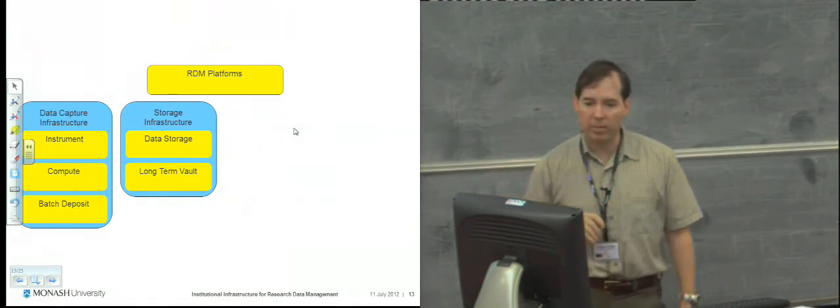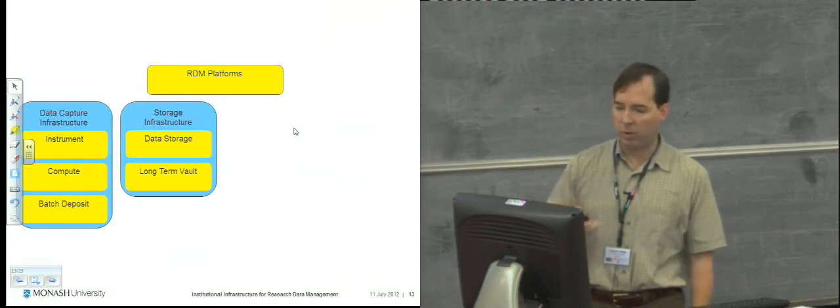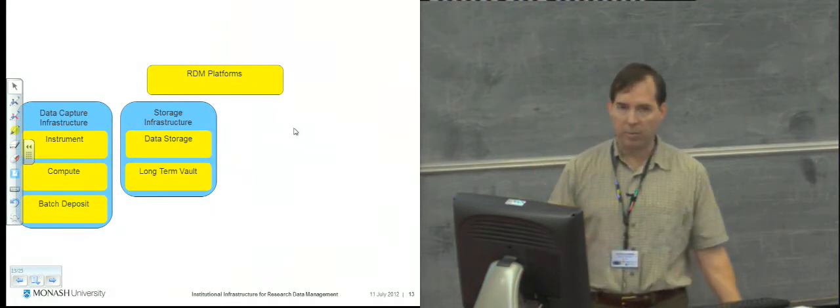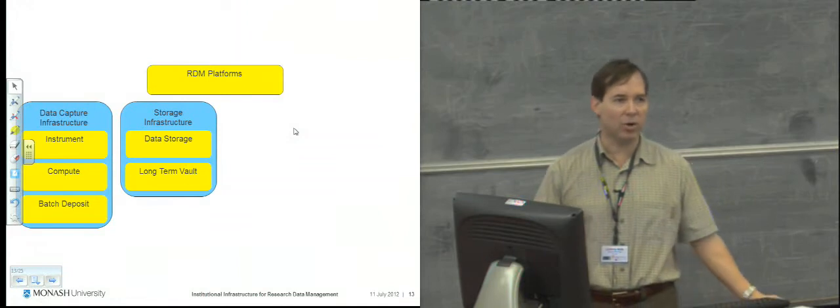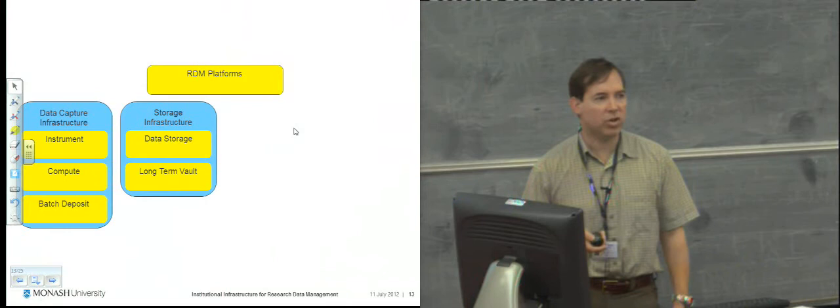Some groups also think about long-term vaults, and that could be locally or it could be somewhere else as well. And once again, it depends on the solution. If you're actually looking at clinical data where it has to be stored at your institution, then your long-term vault has to be local to your institution.